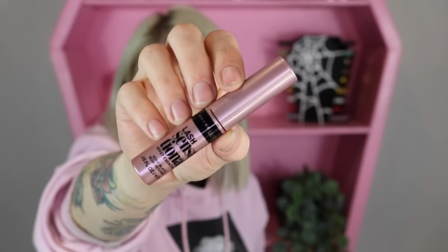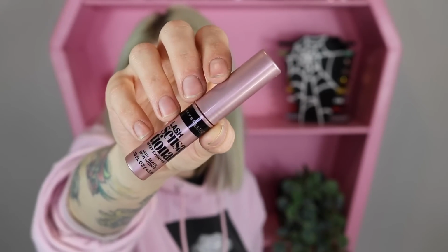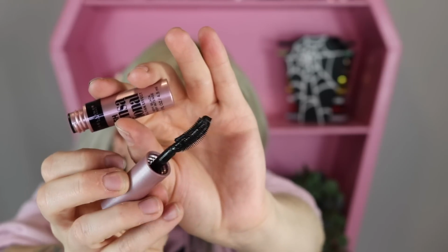Boop. So our first item here looks like it's a deluxe slash kind of sample item of the Maybelline Lash Sensational Mascara in the shade Very Black, and here's a little peek at the mascara wand. This is definitely a classic Maybelline mascara, I feel. I mean, it's been around for quite a while now, and although I've tried a lot of different Maybelline mascaras, I've never actually tried the Lash Sensational one.